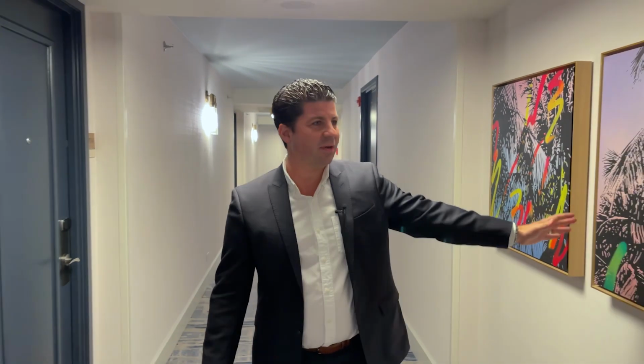Now that we're inside the hotel, you can see where the $40 million went. They've got all new carpets, brand new art from local artists, new wallpaper. It gives a sense of luxury throughout. It's a really nice upgrade, especially when you're staying here. You feel the difference. Let's go take a look at a room.